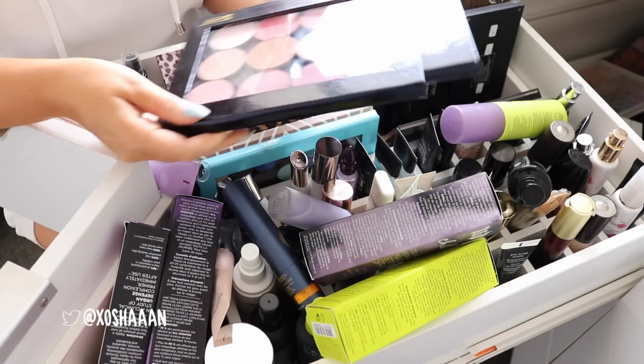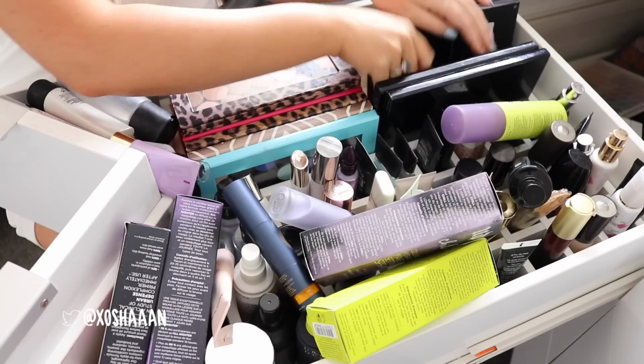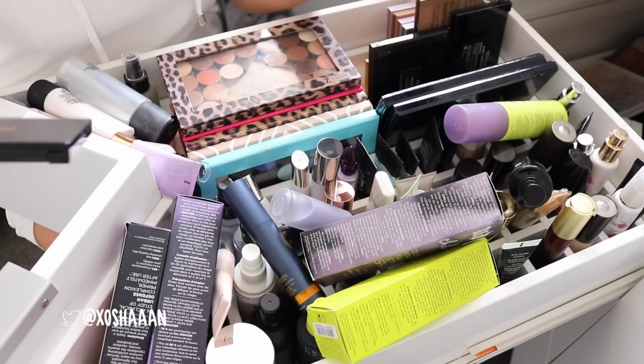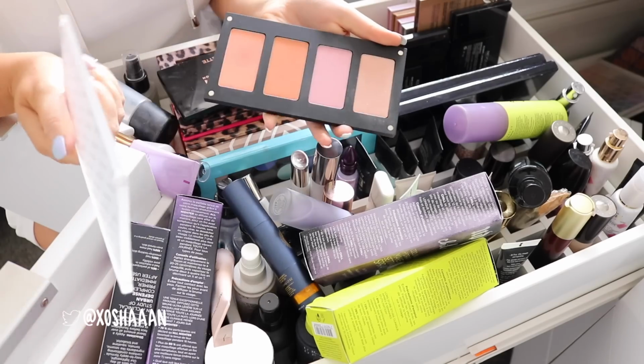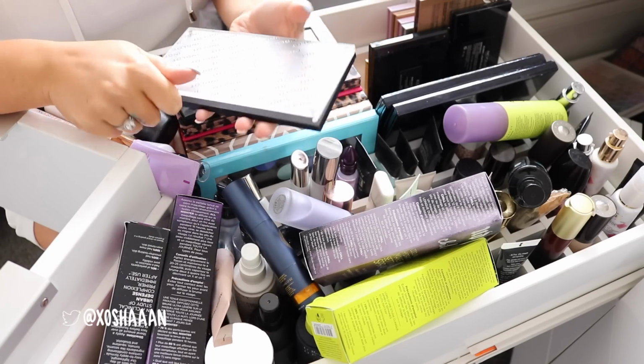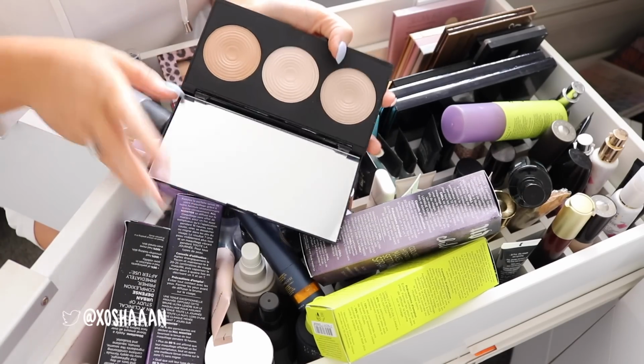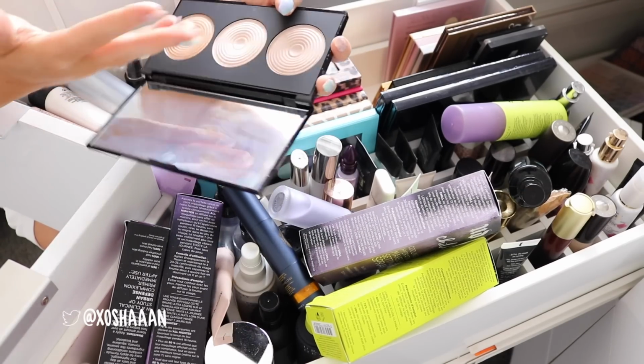Now up here I've got Makeup Geek and MAC blushes. I've got my NYX contour kit, which I'm keeping. I feel like I'm definitely keeping almost everything. My Inglot blush palette, I love these, so those are staying for sure. Makeup Revolution highlighters, I don't know if I need these. I don't really reach for them. Nah, I'm gonna get rid of that.